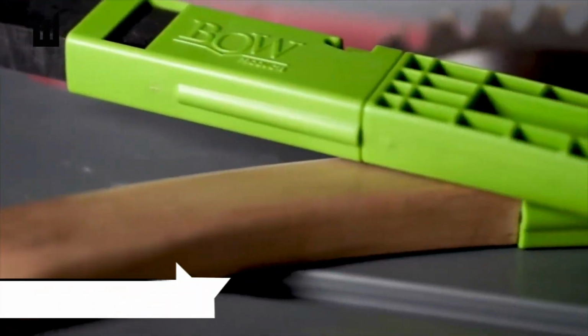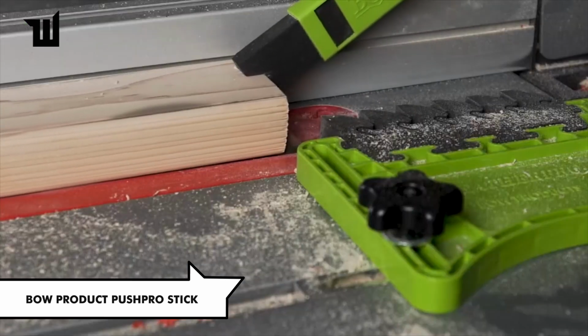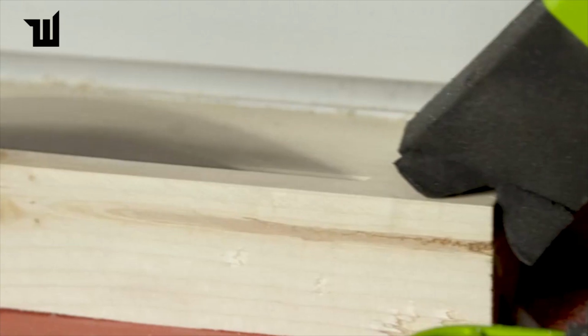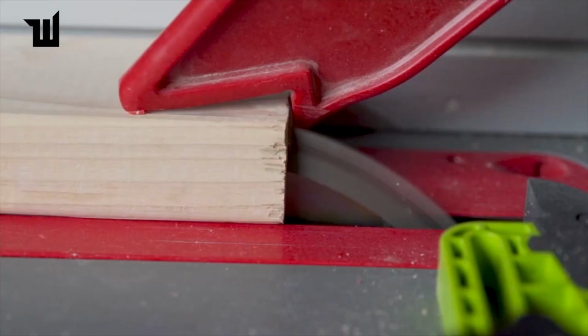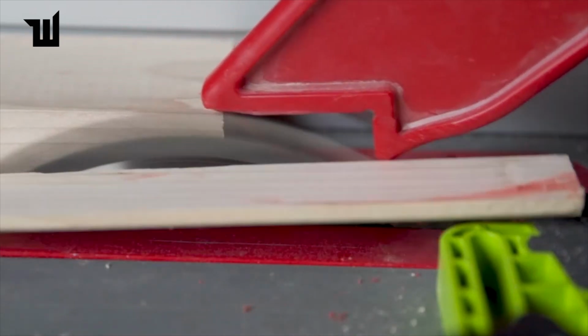Bow Push Pro Push Stick. The Bow Push Pro Push Stick enhances safety when working with table saws. It features replaceable rigid EVA foam tips for securing workpieces. Priced at $20, it absorbs vibrations and provides slip resistance for added safety.